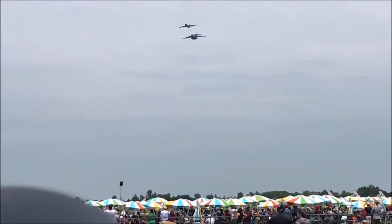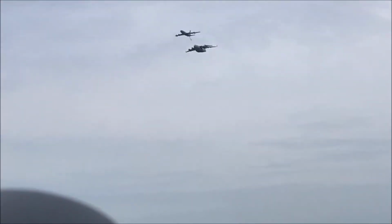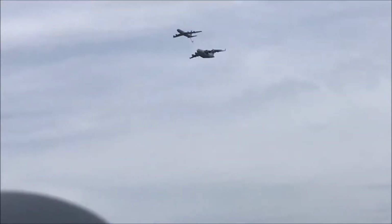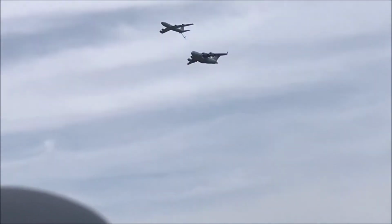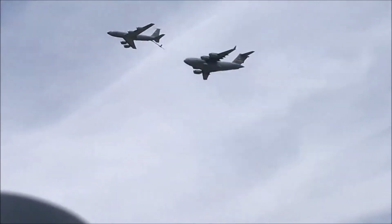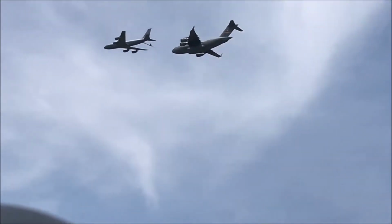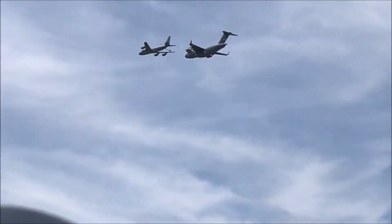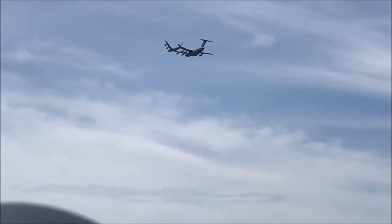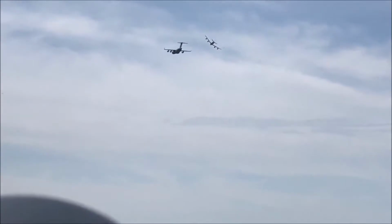Very close to one another as they approach, less than 100 feet apart. You can see the boom. The boom operator is lying on his stomach, and he can telescope that boom to put it right into the refueling receptacle of an F-16, an F-15, a C-5, even another KC-135. That's right, most of the fuel is carried for the refueling aircraft, KC.